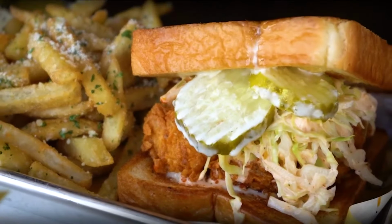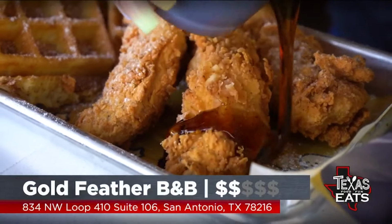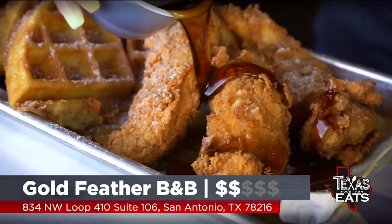Great options. And I love the Trudeau chicken and waffles. This is just awesome. This is a great idea. The Nashville hot, though, you can't go wrong. I'm torn. I don't know.